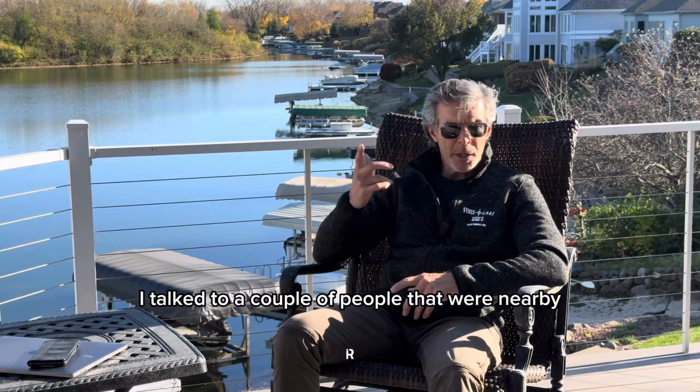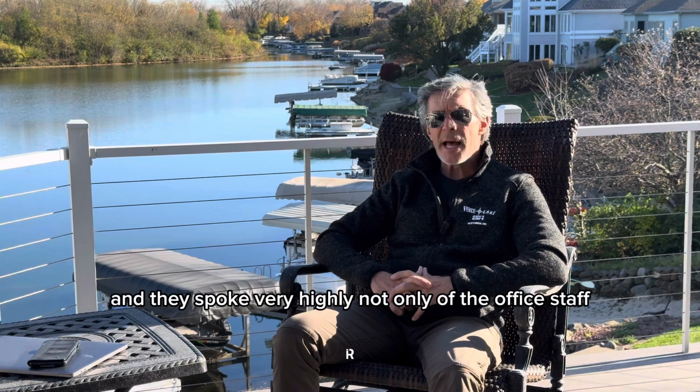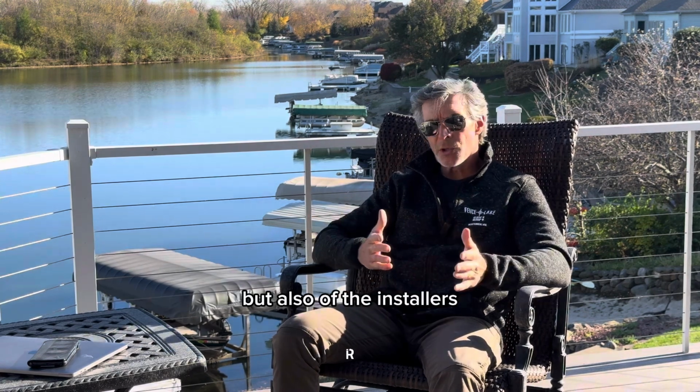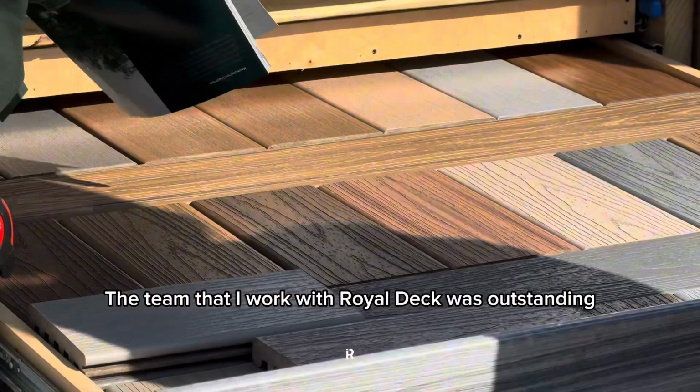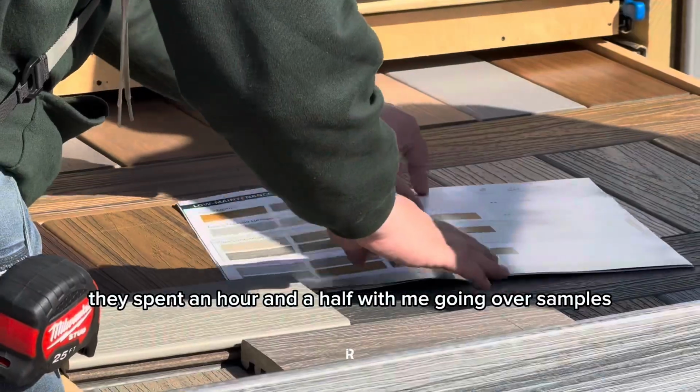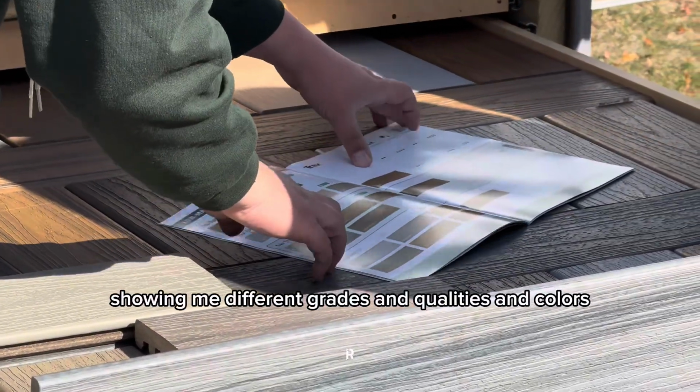I talked to a couple of people that were nearby that had it done by Royal Deck, and they spoke very highly not only of the office staff but also of the installers. The team that I work with at Royal Deck was outstanding. They spent an hour and a half with me going over samples, showing me different grades and qualities and colors.